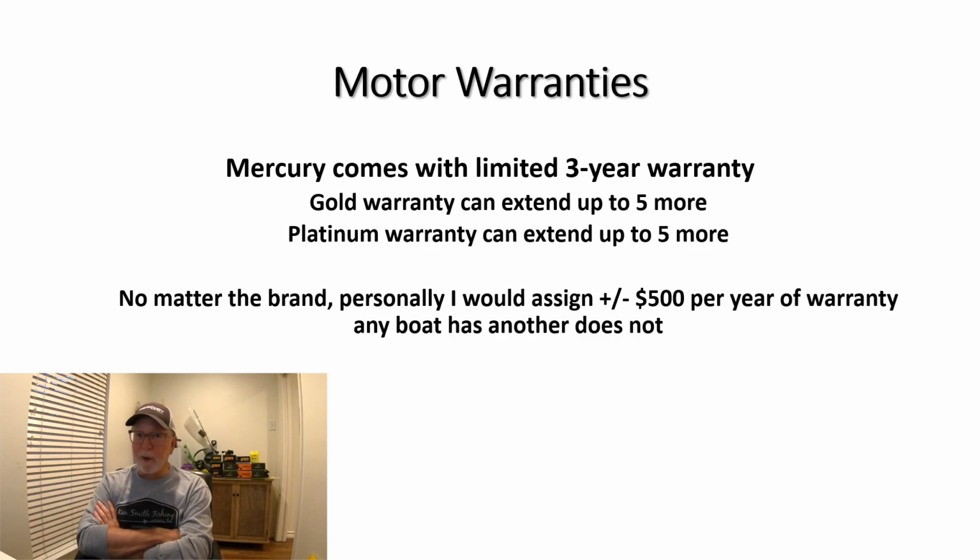Platinum covers a lot more electronics, and it's not much more expensive to get that. But I don't care if it's a Yamaha, a Mercury, Suzuki, Honda, whatever motor you're buying, I would personally assign, I hate bills, I hate unexpected bills. If I had 2 relatively identical boats and one had 2 or 3 more years of warranty or a year more warranty, I would assign at least a $500 value per year to that. And we'll talk more about that in the future as we start breaking down pricing on boats.